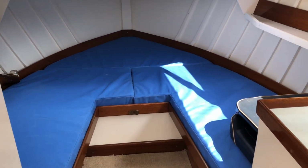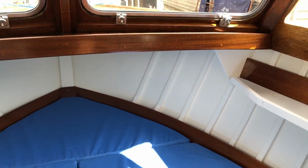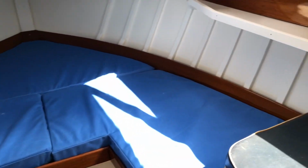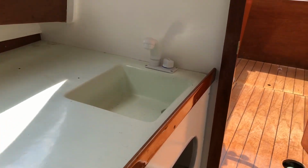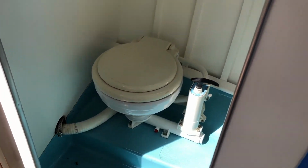And then down into the little cabin, where there's probably 5'6" of headroom. Two little V-berths forward. That's the seat for the helm seat. As I say, the base doesn't appear to be with her. Little galley area. She's obviously had a cooker at some point, but that's not with her now. She's just got a little electric pump water tap there, and then a sea toilet there on the port side of the boat.